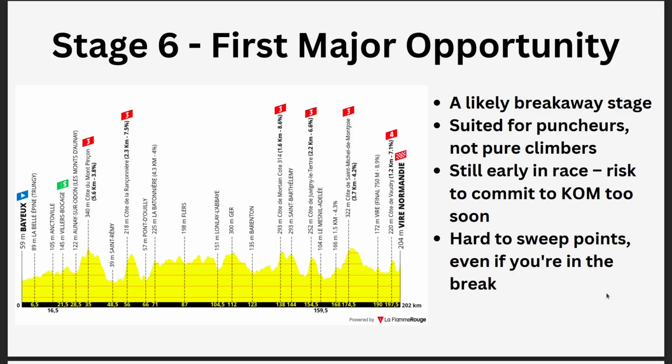Also, on this stage it will be really hard to sweep points because a breakaway formation happens in the first part of the stage, so probably you miss those two climbs, and then later with the fuga de la fuga I don't see anyone getting 11 points on this stage. So if you're gunning for the KOM, my advice is skip this stage.